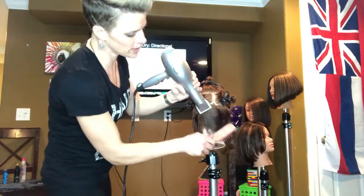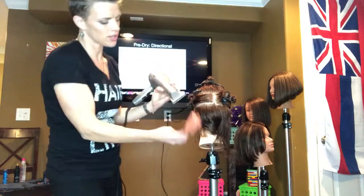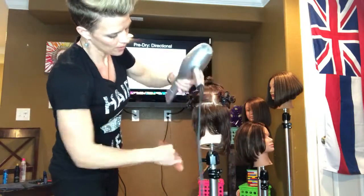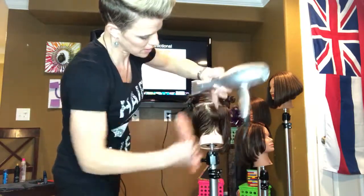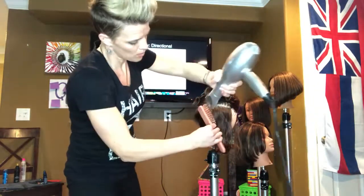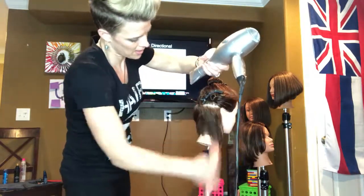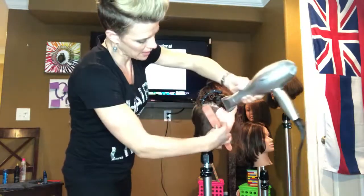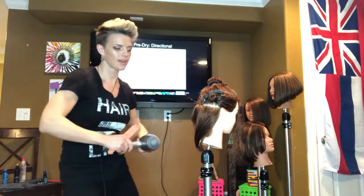Diagonal back, push, push, push. Next, switch. One, 2, 3. Half, half, half, detangle. Half, half, detangle.